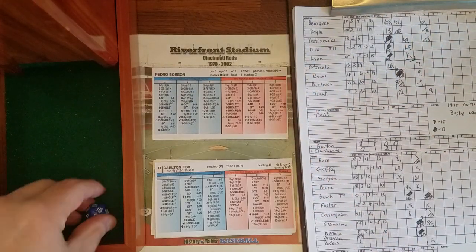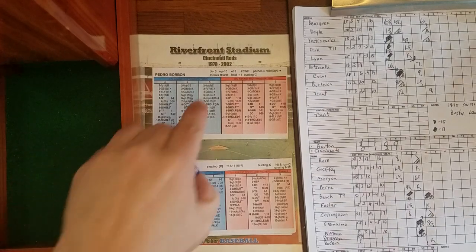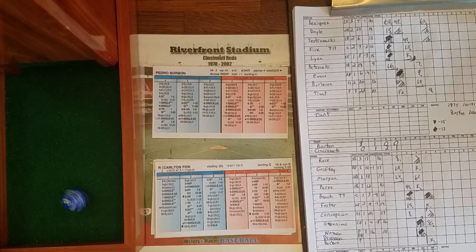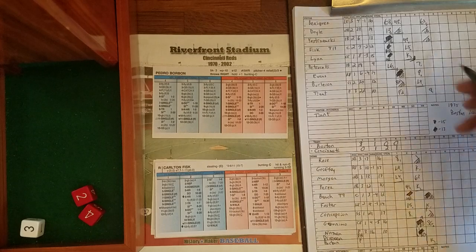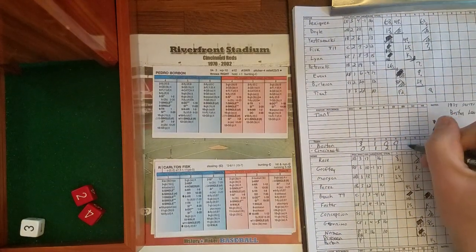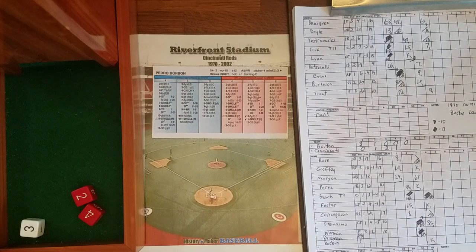So now Borbon's got to settle in and bear down here with 2 outs. Chance for a wild pitch, but it is not a wild pitch, so we go straight to Fisk. He flies to left, inning over. So Borbon pitches out of the jam, keeps the score at 4 apiece. And we go to the bottom of the 5th, tied at 4.